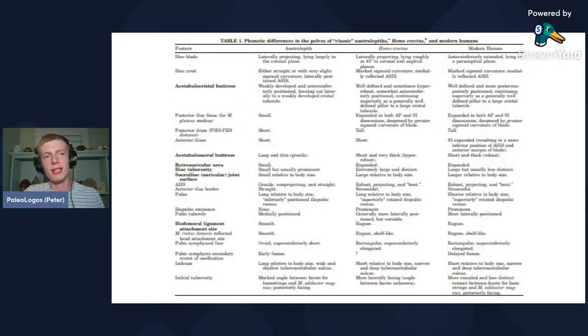area. This is, once again, that area basically where the pelvis attaches to the sacrum, and Lucy has a very small retroauricular area, whereas both Homo erectus and modern humans have a very large one. The iliac tuberosity, sacroiliac joint surface. Yeah, so the retroauricular area is beyond the sacroiliac joint, so it's a little different than the sacroiliac joint size. But once again, they're both smaller in Lucy, whereas they're larger in Homo.